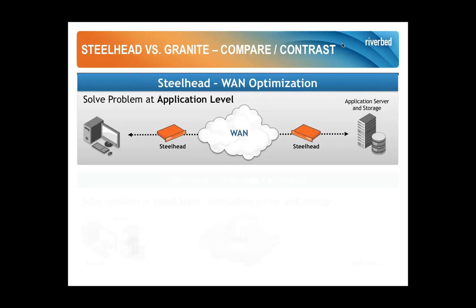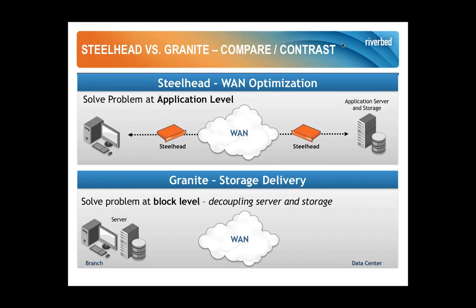In the Granite world, we don't have those servers and storage in the data center. We have the servers and storage in the branch office. So the magic of Granite is ultimately that we're able to decouple the storage from the server. So that basically means the aim of what Granite is doing is to enable our customers to continue to run the compute, i.e. the application in the branch, which is what you want to make sure you have that 100% local LAN access to the data and the performance associated with that.